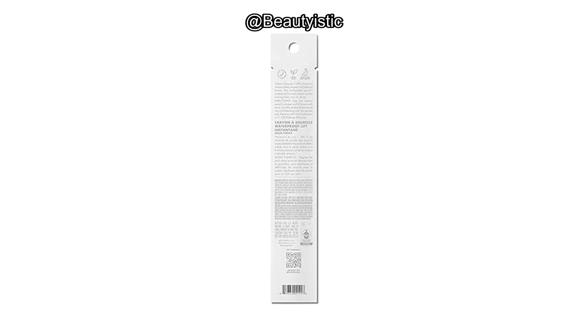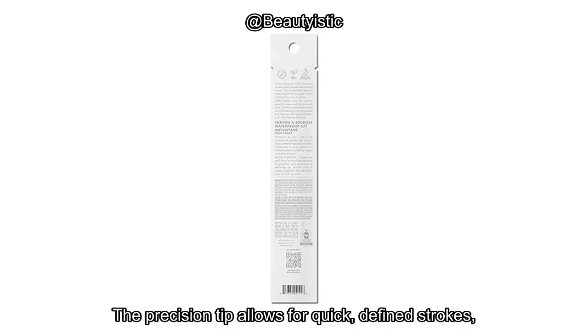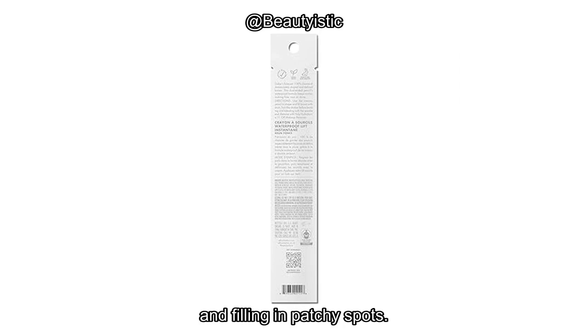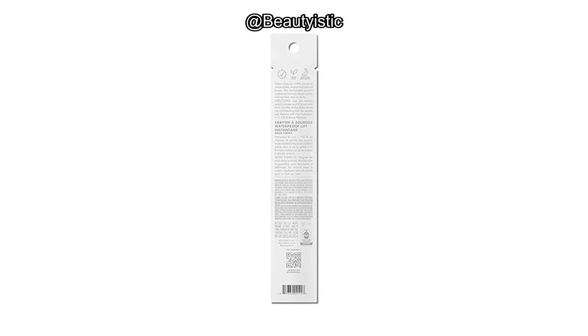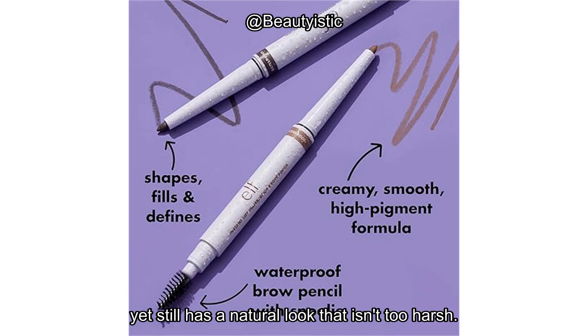When it comes to real-world testing, I found this pencil incredibly easy to use. The precision tip allows for quick, defined strokes, which was especially helpful for creating a sharp tail and filling in patchy spots. The formula feels creamy as it glides on, but doesn't feel too thick or cakey, which is often a concern with long-lasting pencils. The color payoff is definitely impressive. The deep brown is rich, yet still has a natural look that isn't too harsh.